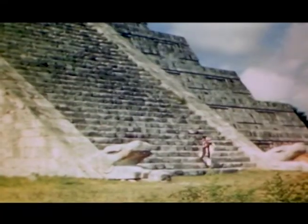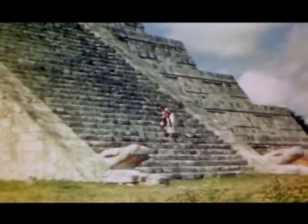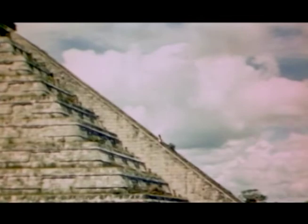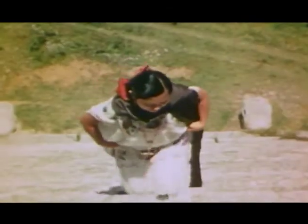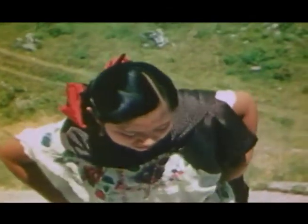At the temple on top, the most holy place in the city, the ceremonies began for the incensing of the human sacrificial victims. Native Mayan women of today still dress in the white embroidered costumes of their ancestors.